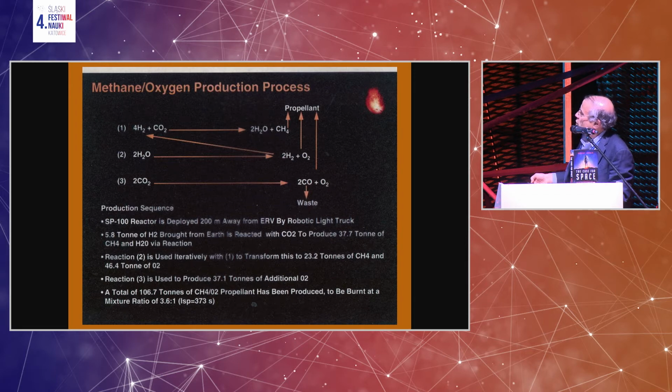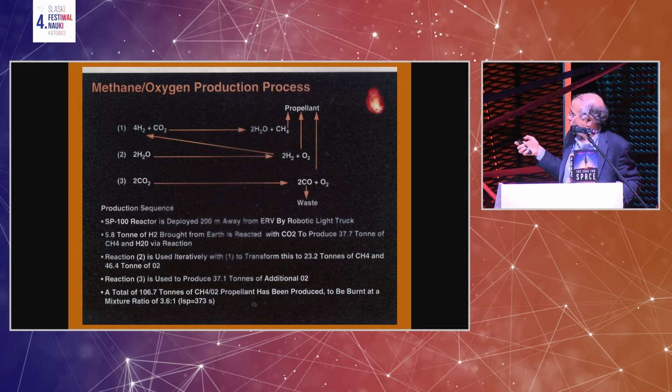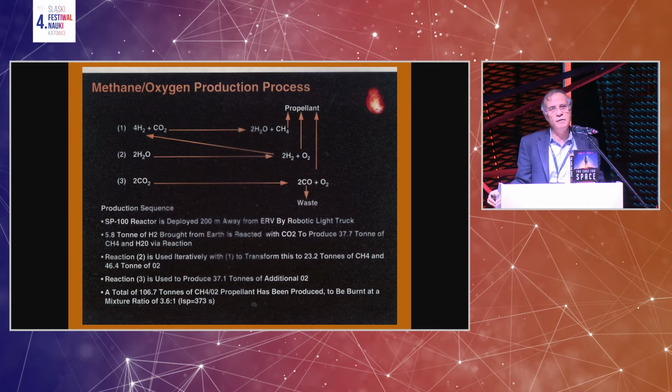And to get additional oxygen, we have another reactor in which we take carbon dioxide and we split it into carbon monoxide and oxygen. The oxygen we keep, the carbon monoxide we vent as waste. You can do that on Mars. There's no Environmental Protection Agency there. And what you've managed to do is turn your 6 tons of hydrogen from Earth into 108 tons of methane and oxygen propellant on the surface of Mars.